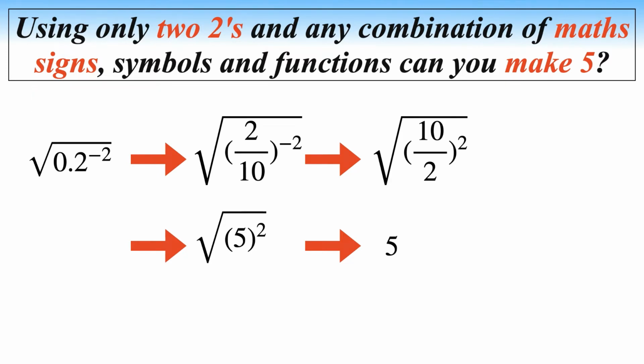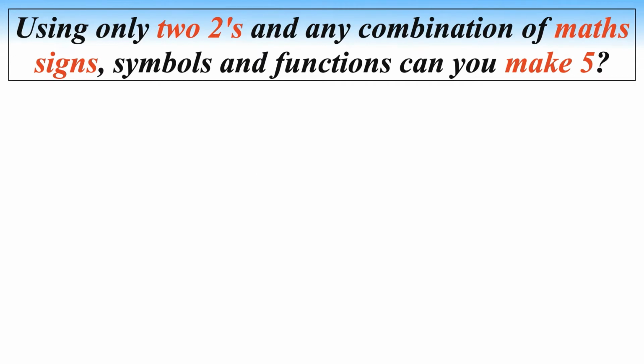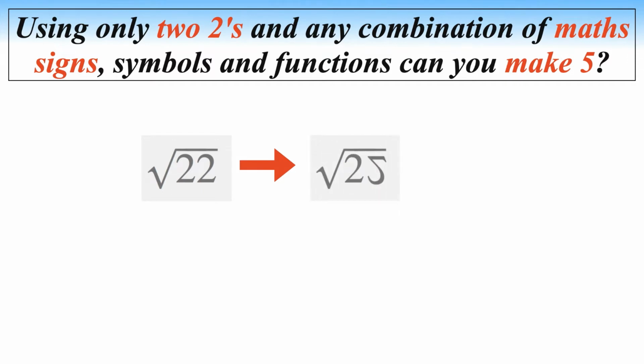Now I will explain the logical way without using much math operations. Just consider the math expression square root of 22. Now mirror the second 2 to get 25. This looks like square root of 25 and we know square root of 25 is 5. So this will work perfectly on a digital display because 2 is the mirror of 5 exactly.